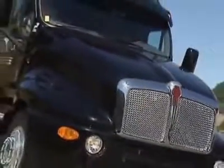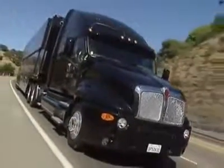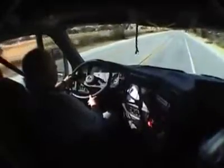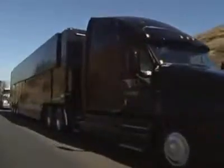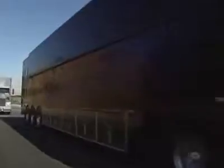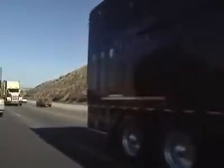The trailer is pulled by a brand new Kenworth T2000. The whole rig has to have a special permit. Because it's 75 feet, it's 3 feet longer than any other truck on American roads. Also, at 45 tons, it needs a skillful driver.